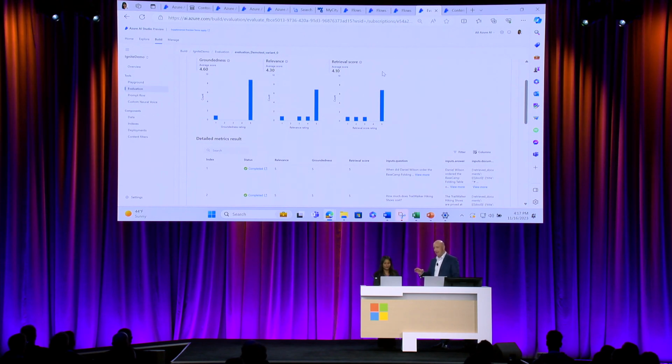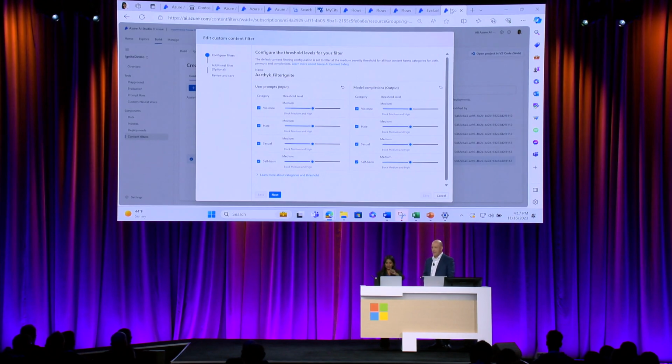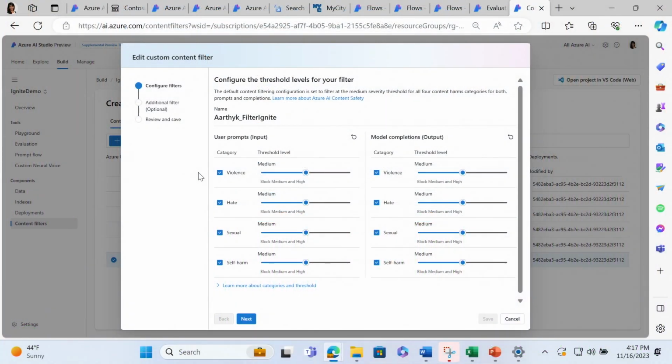All right, so one last thing. We've got to talk about content safety. How do we make sure that this model doesn't say something it's not supposed to say, and how do we actually make that copyright commitment work? Yeah, absolutely. So the copyright commitment that we talked about at the start of the presentation, you can see here, we'll start with the content filters. So this is really giving you more flexibility and power where we provide you the ability to tune both the user prompt, the input, as well as the completions on the output.